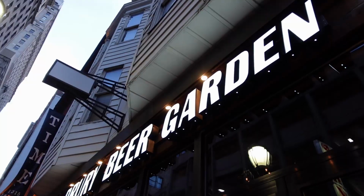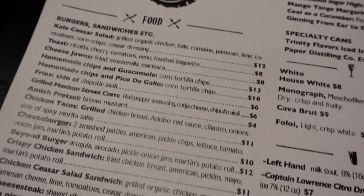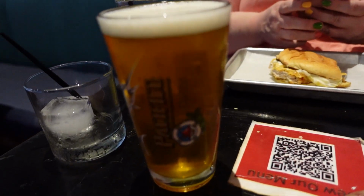Now, I don't know directions around here, so Google it. There's a street called Drury, and that's how you find it. But their menu, as far as food goes, is kind of limited. There's maybe a dozen items and they're all kind of snacky foods. So we decided just to go there and have a low-key night, have a few beverages and some snack food.